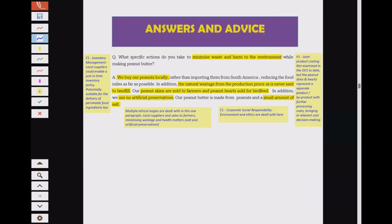Okay, answers and advice. So another flag for the environment: what specific actions do we take to reduce waste and harm? This is like addressing questions, making sure that the people who are interested in this bar seem to be very environmentally friendly on the whole.